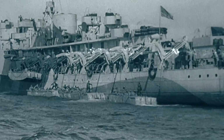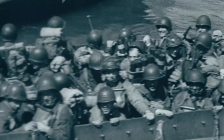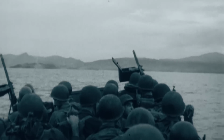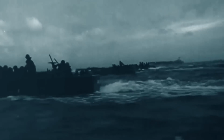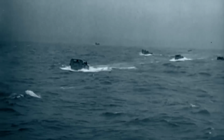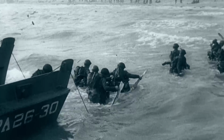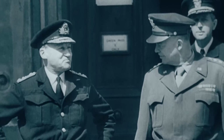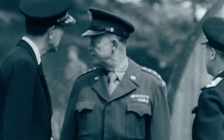With its ability to carry a full complement of 36 combat-ready infantry, it would play a vital role in the D-Day landings of 1944. Close to 2,000 Higgins boats were employed in those landings. So critical was the role they played that after the war, Supreme Allied Commander Dwight Eisenhower declared that Higgins is the man who won the war for us.